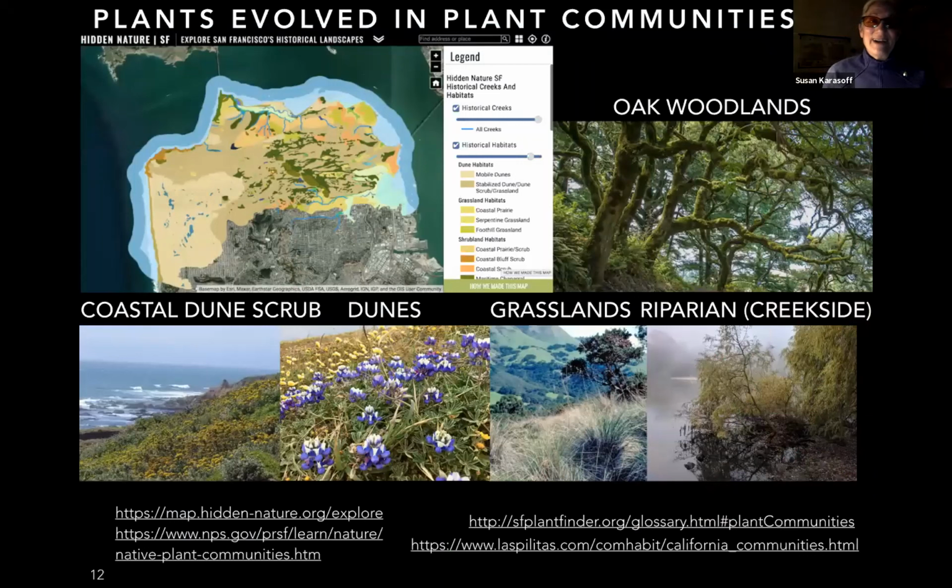Another really great project that San Francisco Estuary Institute did is one called Hidden Nature. They did that in conjunction with the Exploratorium. They've got a wonderful map where they did a lot of research, including some public input, to figure out where we have our different plant communities in San Francisco, because it's very helpful to plant in plant communities, because plants evolved in plant communities. They evolved with different root lengths, and the mycorrhiza fungi that J.R. Blair talked with us about, to share nutrients to help plants survive and be resilient during drought episodes.